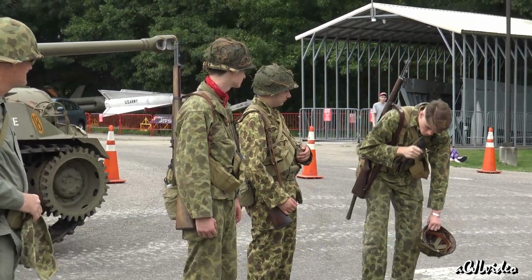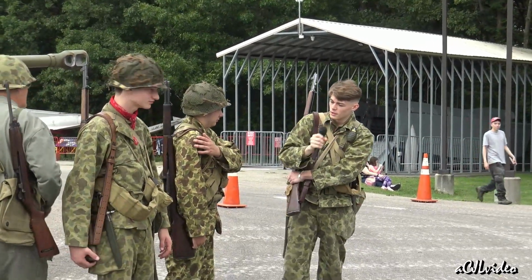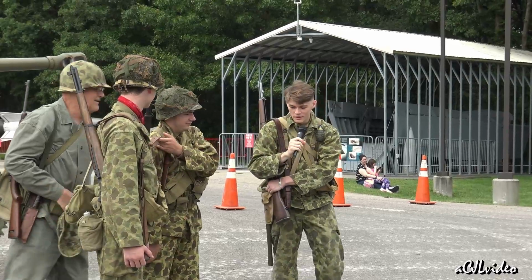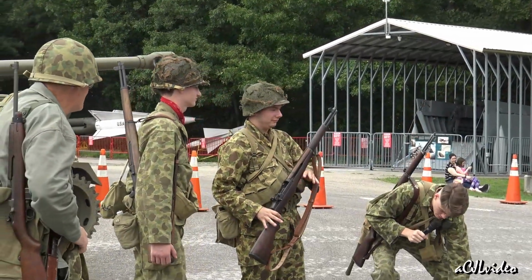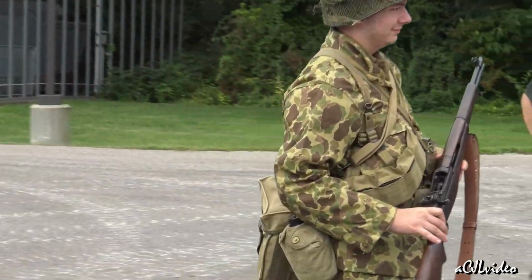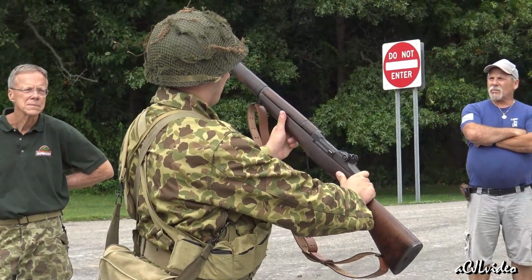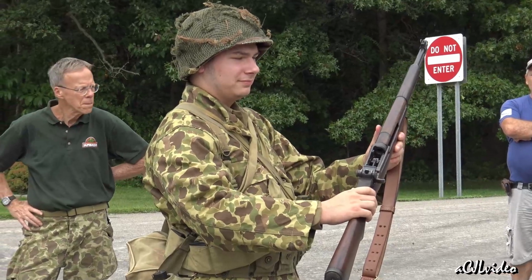Can you give us a quick synopsis of your weapon? The M1 rifle was introduced in 1937. It's a semi-automatic rifle. It fires an en bloc clip, which holds 8 rounds of .30-06 ammunition, or .30 caliber ammunition.